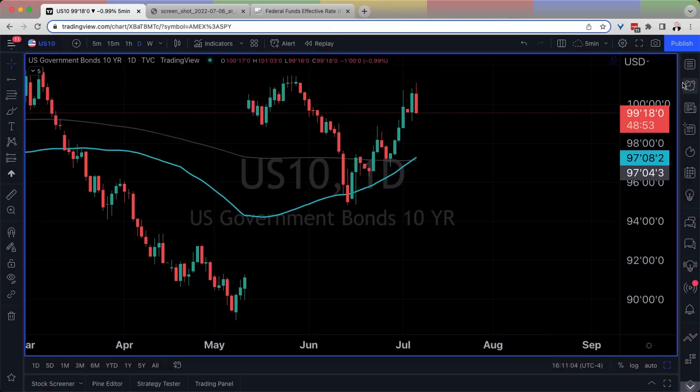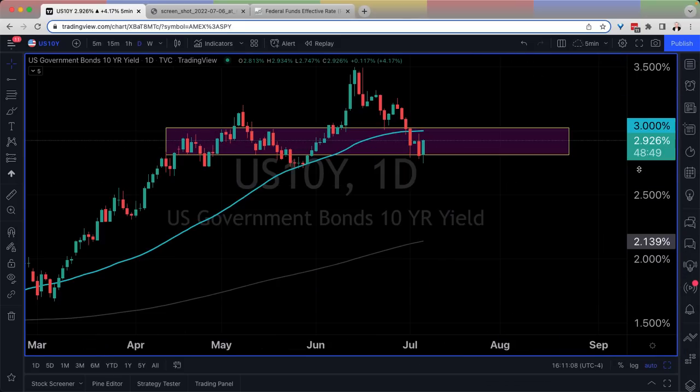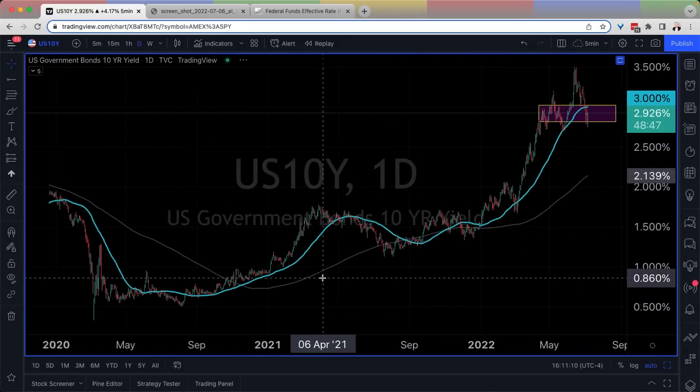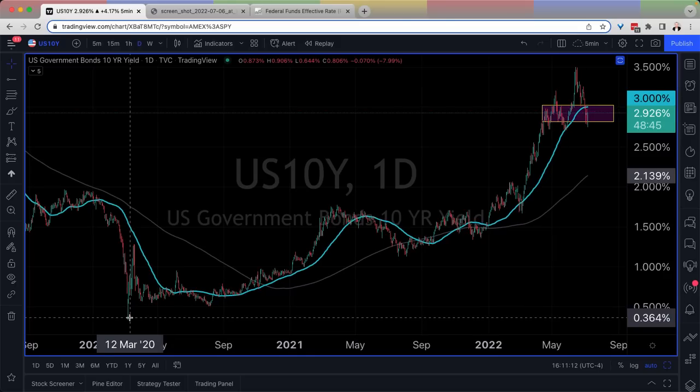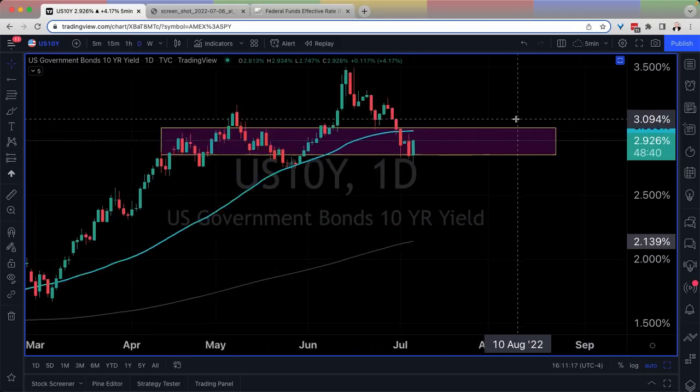Let me just make sure I have the right chart up here. Let's go to US 10Y. There we go. So this is the 10-year note, and we can note that it's been going up pretty steadily ever since 2020, from roughly 0.3 up to about 3. That is a 10x return, or 1,000%.